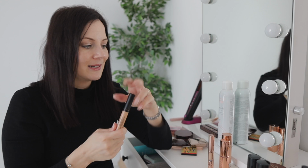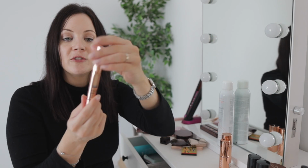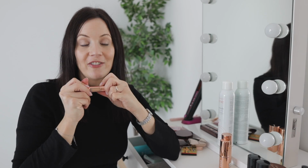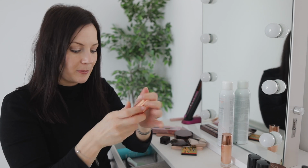So for me, this is technically decluttered. And then the only concealer that I'm keeping is the brand new one from, again, Charlotte Tilbury. This one has a nice little sponge and it's brand new. I'm wearing it today, so definitely staying. And this is just a travel makeup brush, which I'm just gonna put in my drawer.